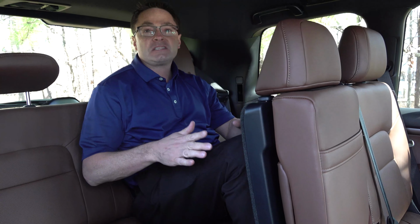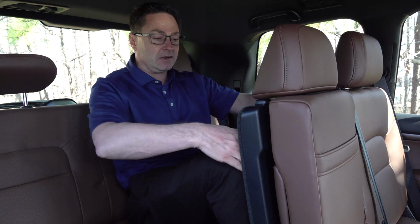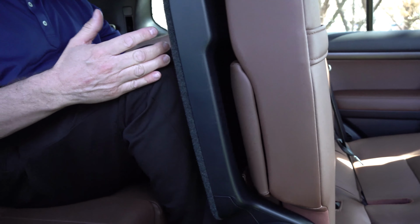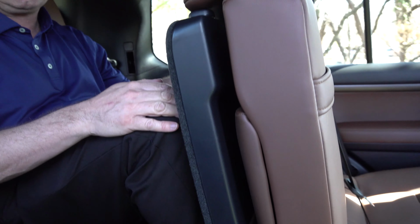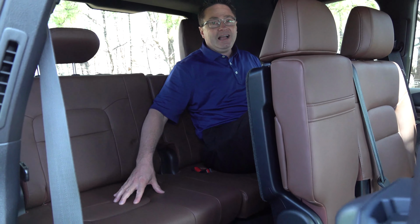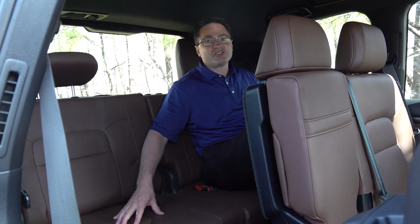I'm sitting in the third row here of Land Cruiser, and as you can tell, it's not the world's biggest backseat, but it's plenty sufficient. There's actually a good amount of legroom here. For a child, a teenager, it'd be perfect, or other people with shorter legs. I don't know if you'd want to be 6'5", 6'7" sitting back here, but again, there's plenty of room. It's very comfortable. The seats are incredibly soft. I think this would be a great road trip vehicle.